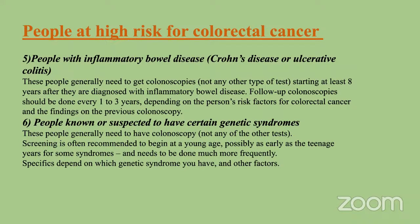So here, we have to take a good history to know the past and the family history of the patient, because these genetic syndromes could run in the family. A careful history needs to be done. Screening needs to be done much more frequently, with specifics depending on what genetic syndrome the patient has and other factors.